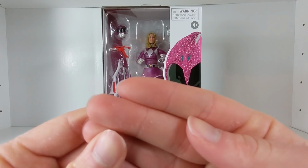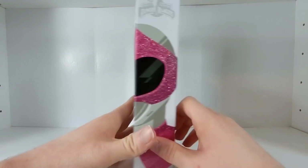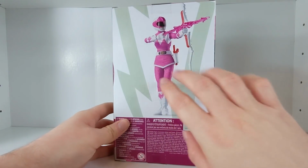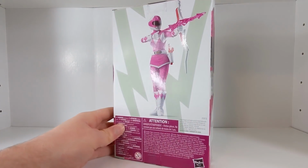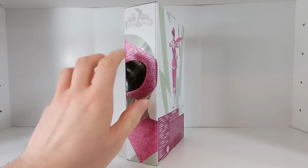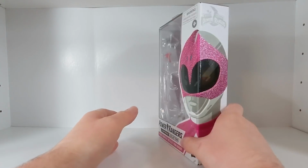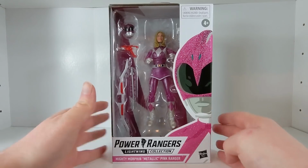And I'm hoping it's not flaking too badly. When I got it, there was some glitter plastic thing or glitter on the back of here, so I don't know if it had been flaking and it stopped or what. Just kind of rubbing my hand against it, it doesn't seem to flake, but I think it will flake. So I am a little worried about that.